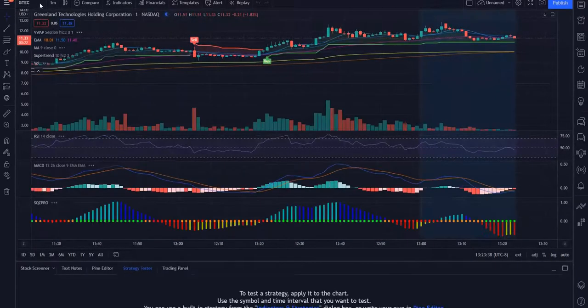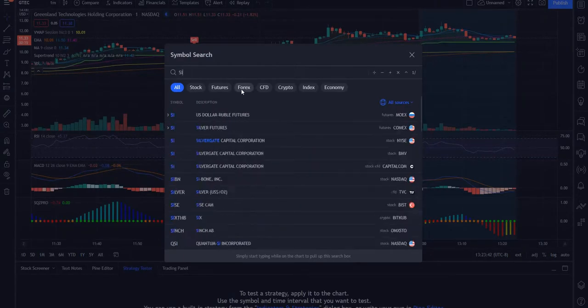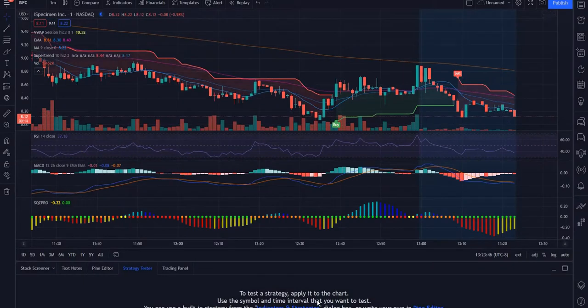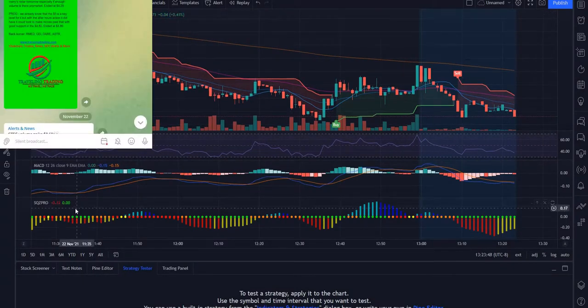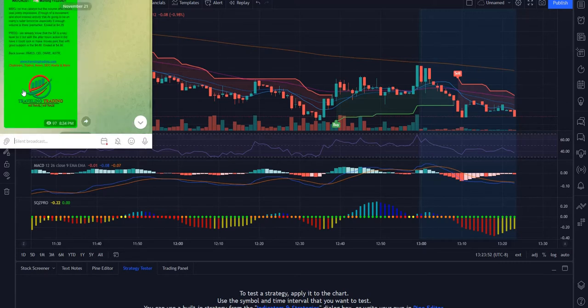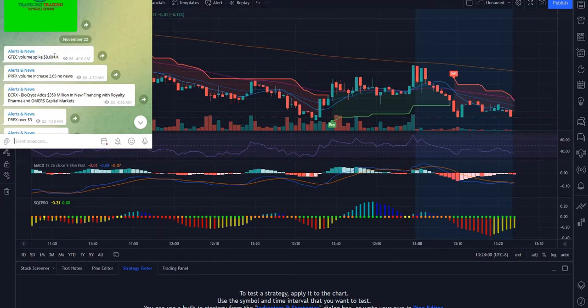So let's first talk about ISPC. Now the good thing about this one, guys, we had this alert pretty early. G-Tech was actually the first alert that we could have gotten, as you can see right here. Hey, BBIG did pretty well too. But anyways, G-Tech was the first alert here today at 860 when it spiked up.